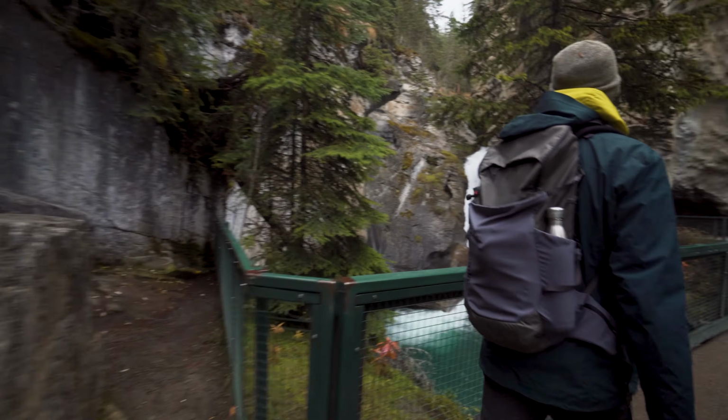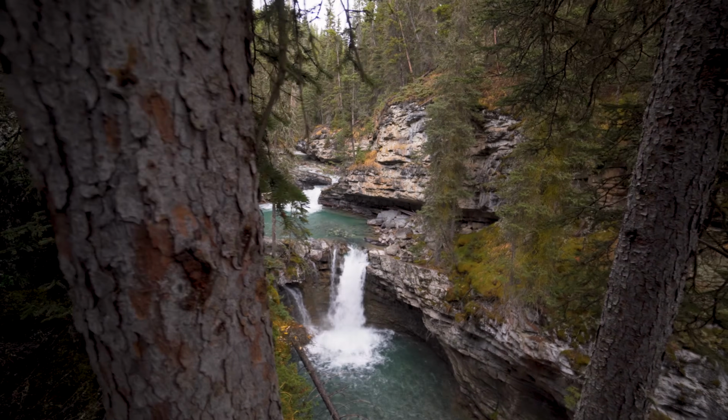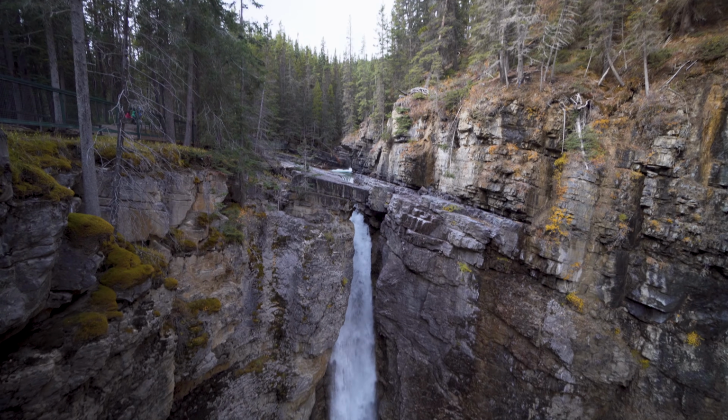There's tour buses. There's just a lot of people here. But if you go early in the morning, you can definitely beat a lot of the crowds. There are a few options with this hike. So you can either hike up to the lower falls, the upper falls, or the paint pots.